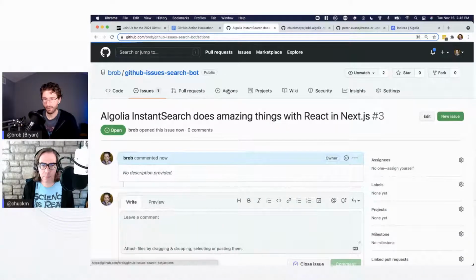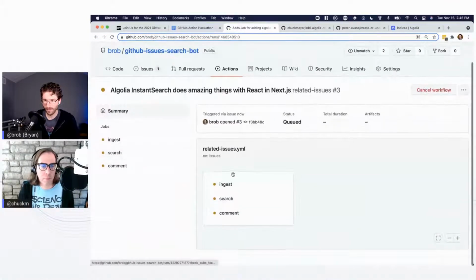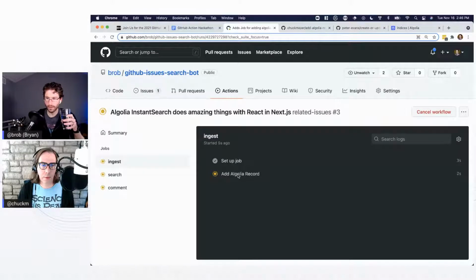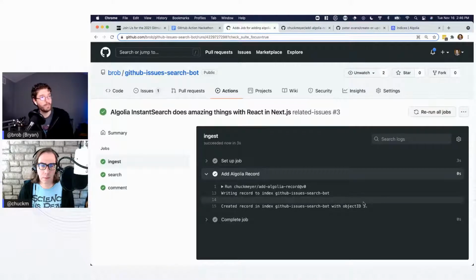All right, and now for the fun, we go back over to our action. We see what happens in the ingest step. Dun, dun, dun. Waiting for a hosted runner to come online. Oh, add Algolia record. No error. Record created with object ID 3. So we got an object ID back from Algolia.